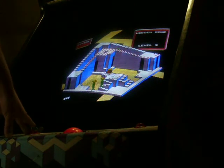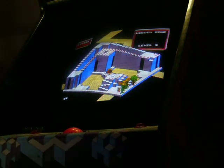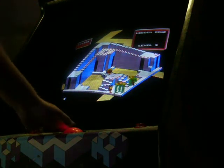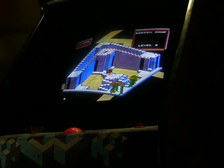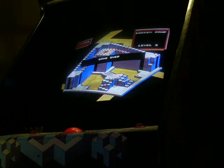That's Crystal Castles. Highly recommend getting a classic arcade machine in your house if you have the room. It's definitely been enjoyable for me, definitely takes me back, and I wouldn't change it. Here's the ending. Sounds pretty good.